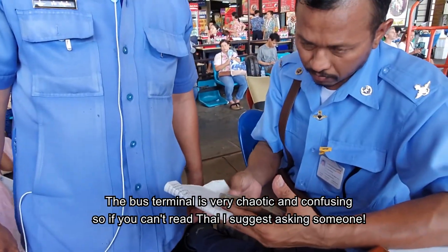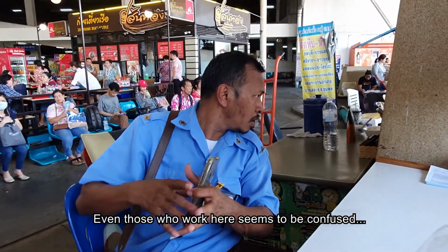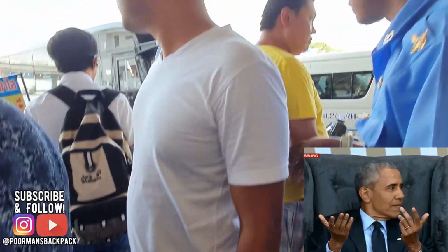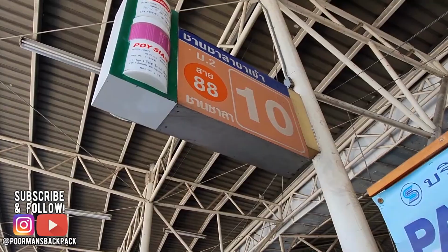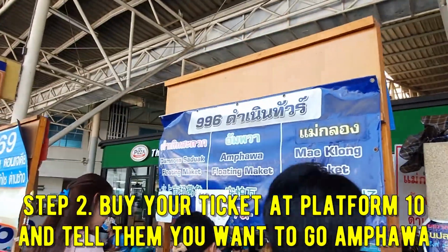Hi. Amphawa? Amphawa? Okay. Okay, alright. He's gonna figure it out for me. He told me to go to booth number 10. So here you can get an Amphawa ticket.